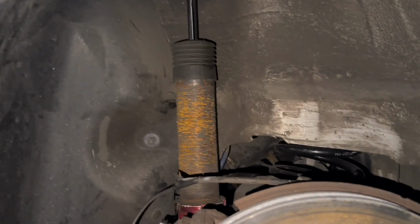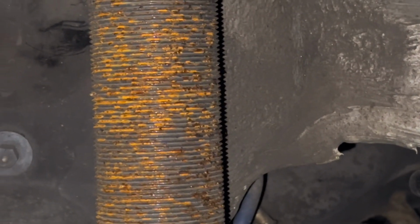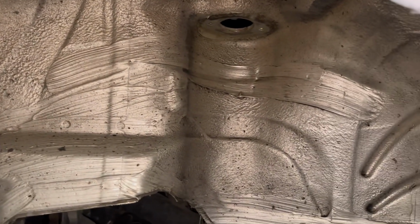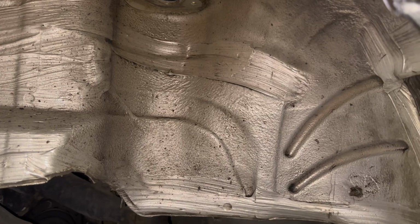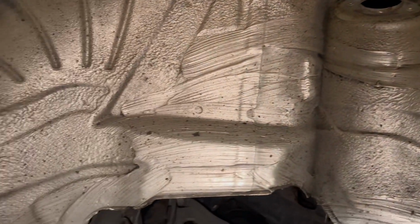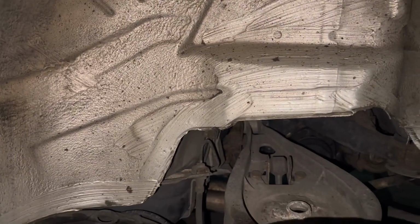I don't know why, it's really satisfying though, and it's gonna be even more satisfying when I put the new coilovers in. So this is the before. Those have gotta go. And this is the after. I know it's not perfect, but it's also just gonna get dirty again, so I just decided to get as much as I could off without spending too much time on it.